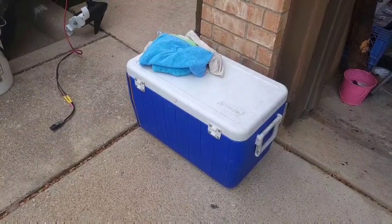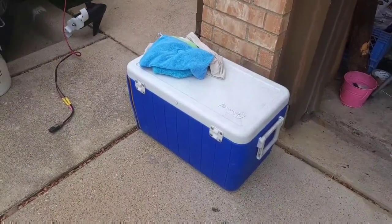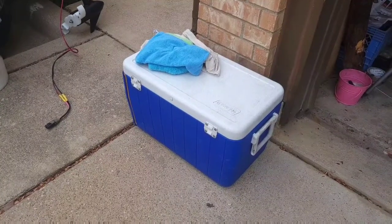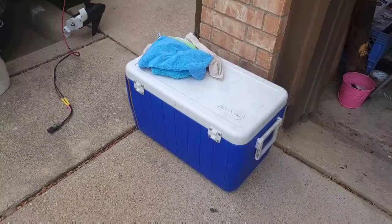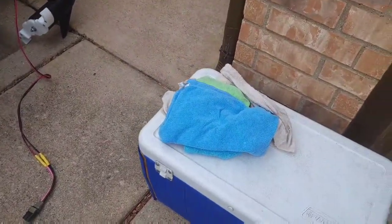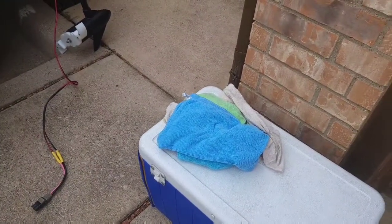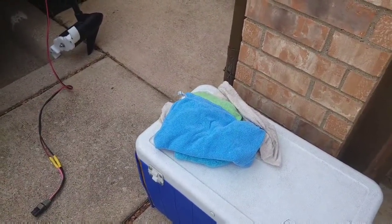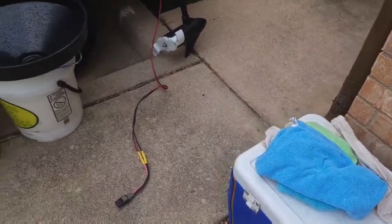You never know when that extra bag of ice is going to make a difference for yourself as far as comfort goes or keeping things cool and fresh. It's just a good idea to have an extra place to put it if you do need it. I got, of course, some extra towels here. Wipe my hands down, wipe the boat down, whatever may need to be done. You always want to have some extra towels on the boat somewhere. It just makes sense to have that available.